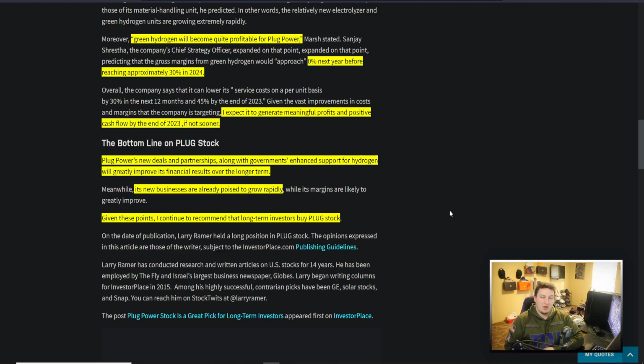Completely agree. I think Plug is an amazing company for the long term, but it's going to be volatile. It's going to swing up and down violently, which is why I don't think you should make it the backbone of your portfolio unless you want to see your portfolio move up and down thousands of dollars or tens of thousands of dollars, depending on how much money you have invested in it, in a day. Some people might not want to stomach that kind of volatility, but all of those points, massive.